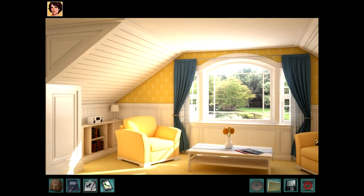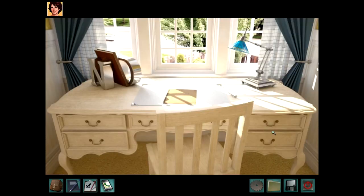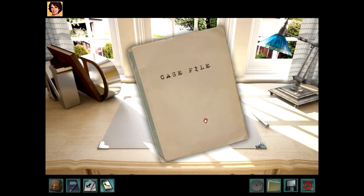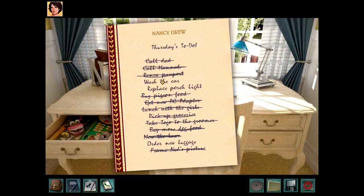Okay, anything else to look at? Nancy, your place is like an apartment. There's our thing here. Ooh. Thursday's to-do: call Dad, call Hannah, renew passport, wash the cars, replace porch light, buy pigeon food, get new AC adapter, lunch with the girls, pick up groceries, take Togo to the groomers, buy more dog food, order new luggage.